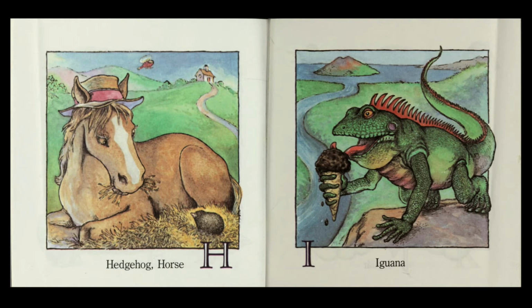The letter I makes the I sound. It can also make the long I sound. It makes the I sound like iguana. Can you find other things that start with the I sound or the long I sound?